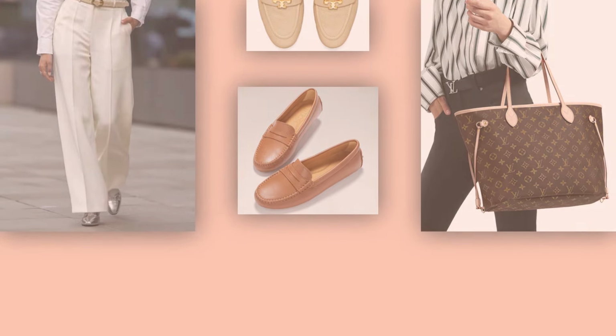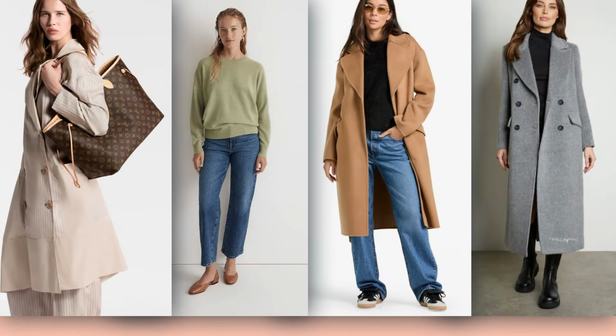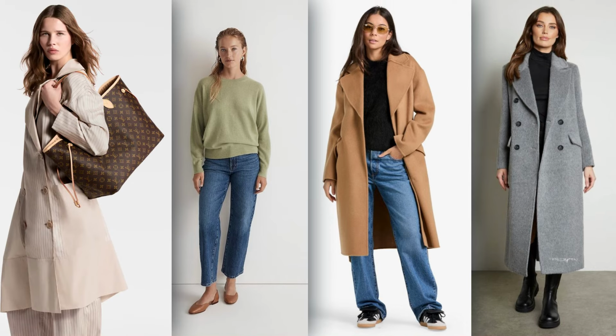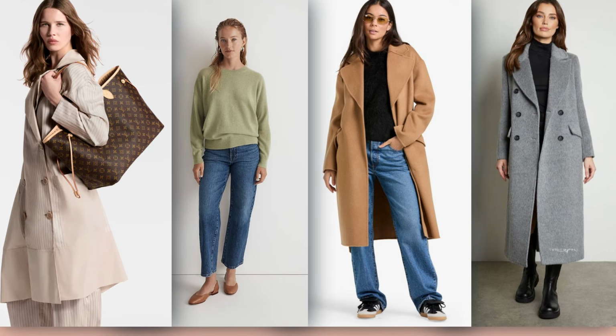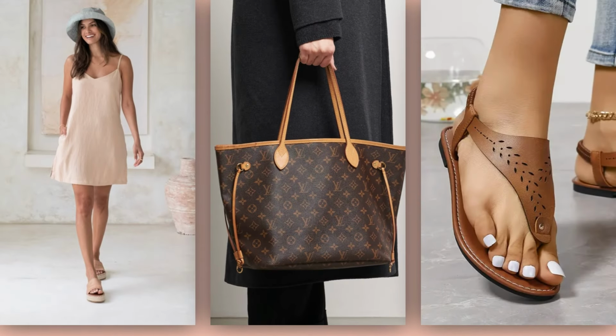feels cohesive and elevated. For a more relaxed take, go with straight-leg jeans, a cashmere crewneck sweater, and a structured wool coat in camel or grey. The monogram pattern adds just enough texture to make the outfit feel styled without being busy. This is a bag that truly works in every season.